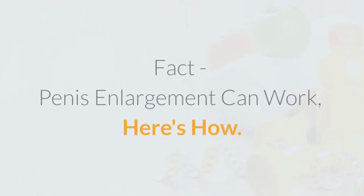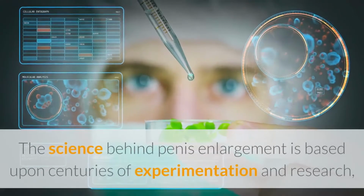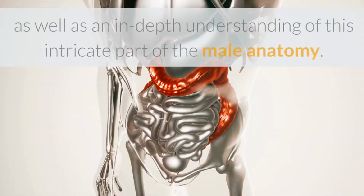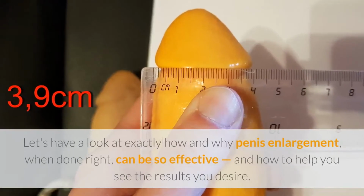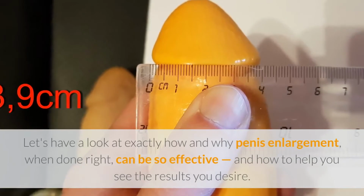Fact: penis enlargement can work. Here's how. The science behind penis enlargement is based upon centuries of experimentation and research, as well as an in-depth understanding of this intricate part of the male anatomy. Let's have a look at exactly how and why penis enlargement, when done right, can be so effective, and how to help you see the results you desire.